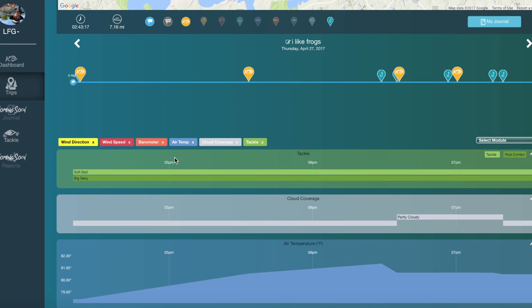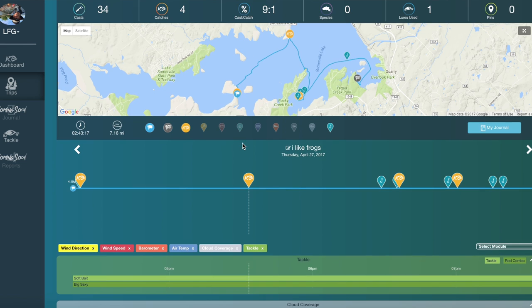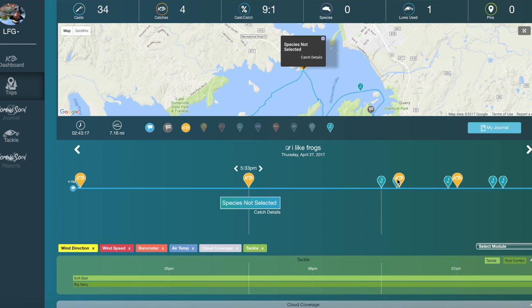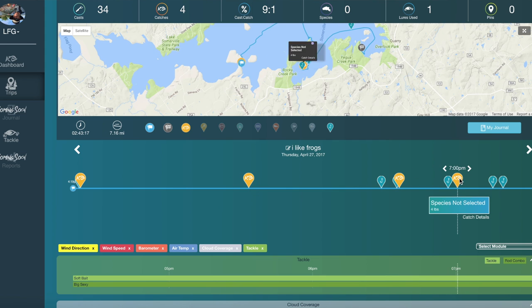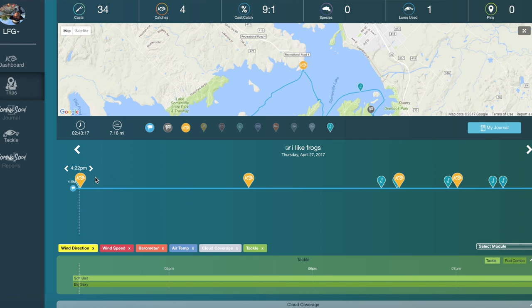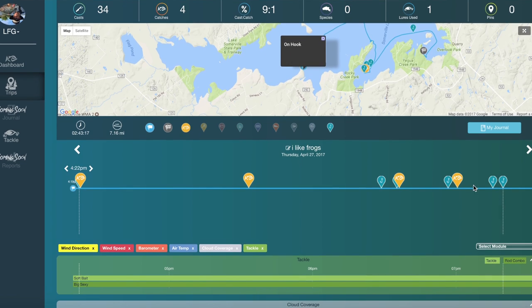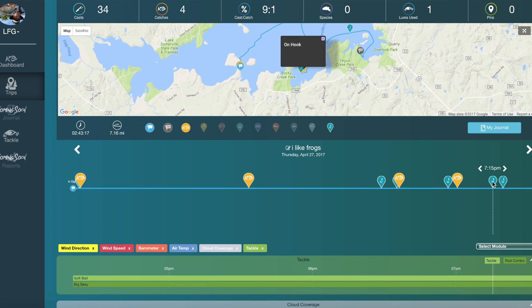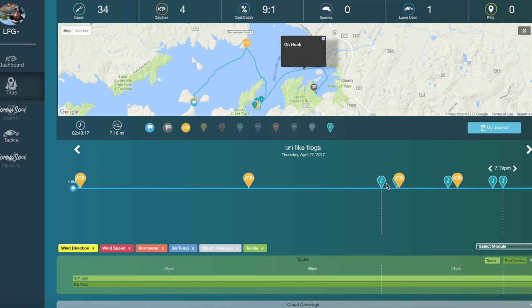So it'll show you exactly where those fish were caught and exactly the conditions every time you catch one. So that's one of the really neat things about tracking this. If I want to go back in and make notes on a trip, I can. So I can say, all right, I caught that on a jig, or I caught it on a frog, or I caught it on whatever. It doesn't matter. You can go in and make as much detail as you want, or as little detail as you want.